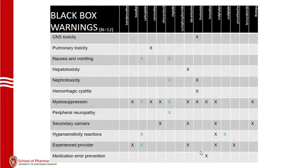Myelosuppression is pretty much the whole group. Every single one of these drugs has myelosuppression as a warning, and it's important to watch that with monitoring. Peripheral neuropathy will show up with cisplatin, where we can have dose-limiting toxicity. Then secondary cancers, it makes the black box warning for 4 of these drugs. Hypersensitivity, the most common hypersensitivity we'll see is oxaliplatin, which up to 16% of patients will have reactions.